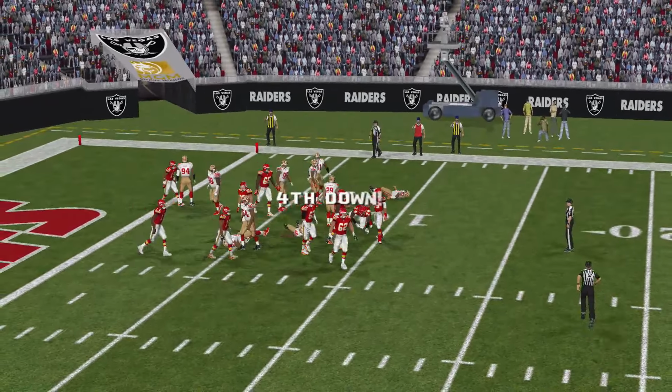Another drive, John, that results in a touchdown. And this game is quickly getting out of hand. This defense has a solid core of players. They just don't seem to be playing very well in this one. They still have time, and maybe they can turn things around. They have to find a way to swing the momentum in their favor.